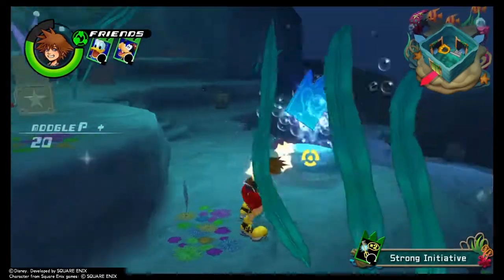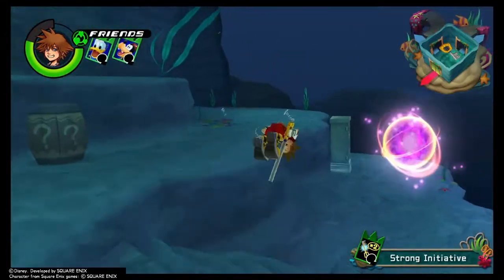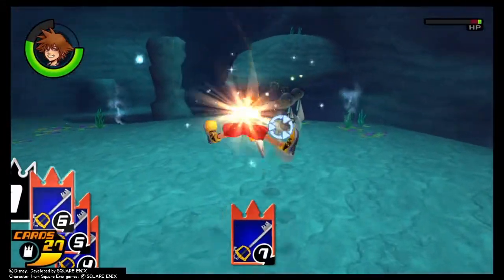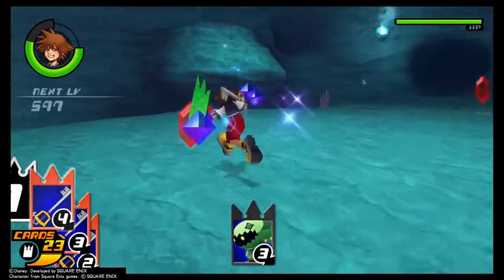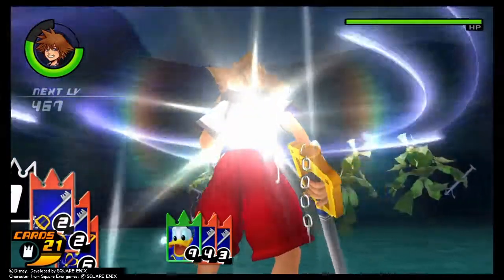Now, there is another point right here, and that is Blank Point. So Blank Point is a secret ending within Birth by Sleep. Basically, it's where Aqua goes to the Realm of Darkness. She's already in the Realm of Darkness talking to Ansem the Wise. But in this particular scene in Blank Point, this is what happens.